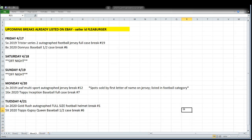This is what it looks like in the days ahead. So, tomorrow night, we're going to open a 5-box case of TriStar autographed game day great football jerseys. Those happen to be 2019 Series 2. I found those when I was cleaning some stuff up. So, yeah, we're going to bust into the last case of the 2019 stuff, and then we'll switch back over to the 2020 that we've been doing.